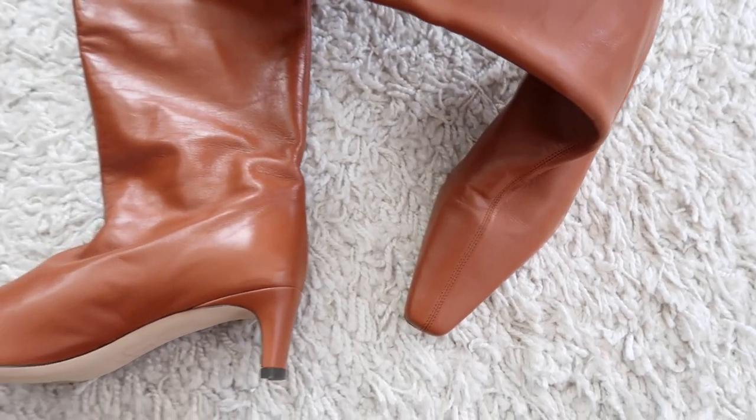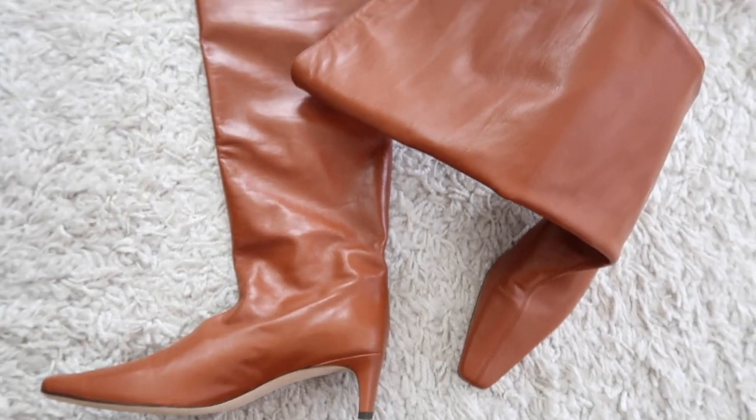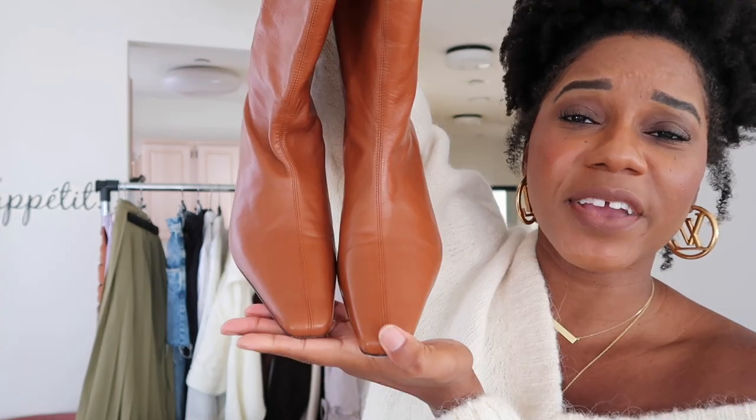I believe a lot of people are not into heels. I'm definitely a heel girl. I can run a marathon in heels, no problem, but a lot of you are not heel women. A lot of you are more mature. So if you still want the look, but you don't want the pain of wearing a heel, get a kitten heel. And I love the shape of these, very chic.